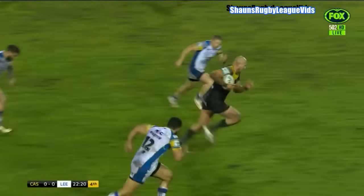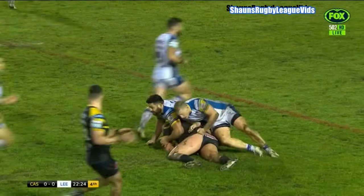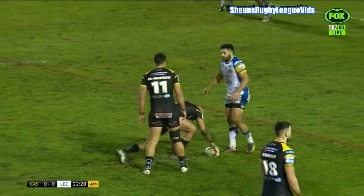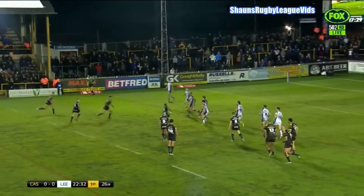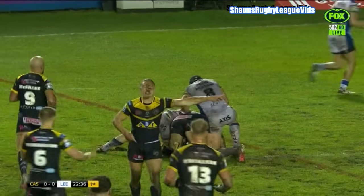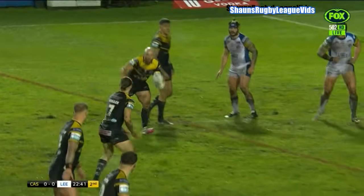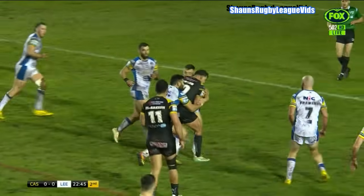Oh, interception! And it's Watts breaking away, he's dragged down. Well, there was an offload there, Liam Watts. Maybe a few years ago, his legs might have got him there, but he held on to it, and that's the main thing. And Castleford are back on the attack here. Hold it, boys, hold it. Can Castleford break the deadlock? Lawler carries.